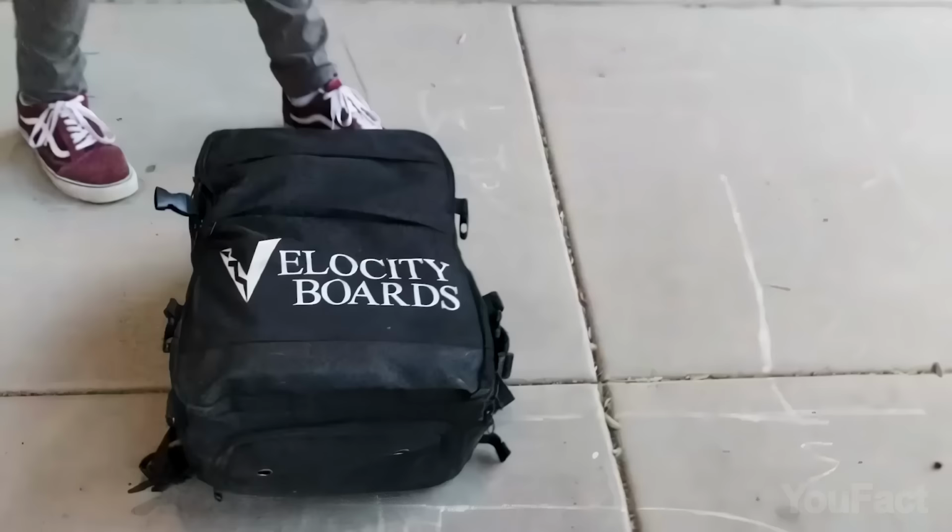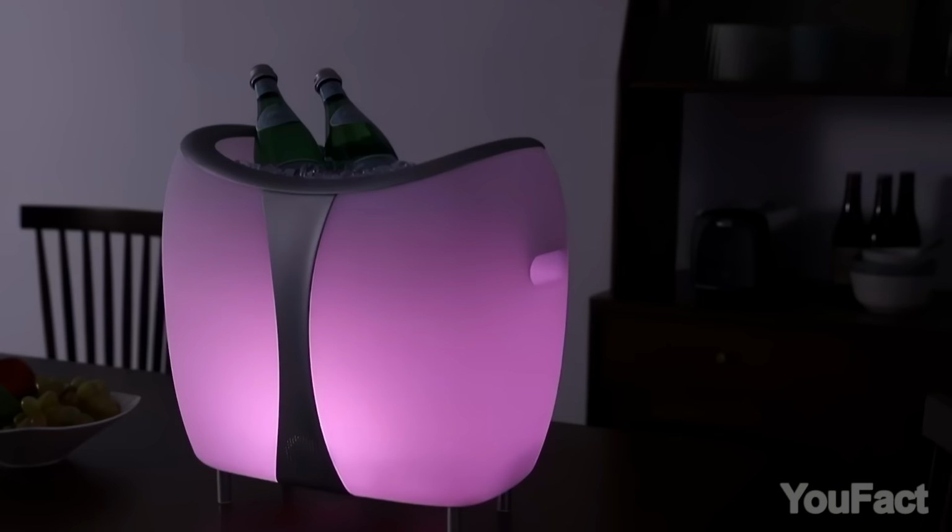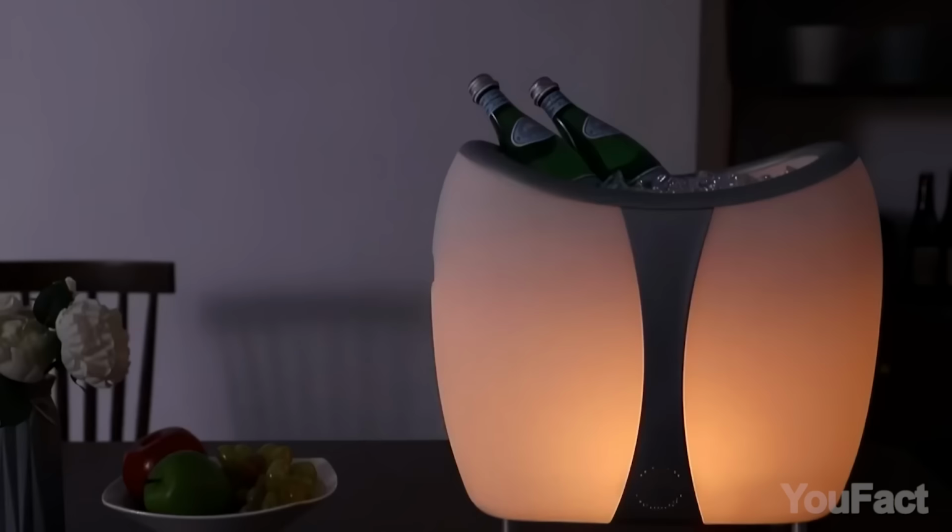It's a breeze. Cold drinks and great music are the keys to a successful party. Why not combine them? Here's an ice bucket, LED lights, and a speaker all in one unit. The device is generously sized to chill either 2 bottles of wine or 8 bottles of beer, enough for the entire crew.